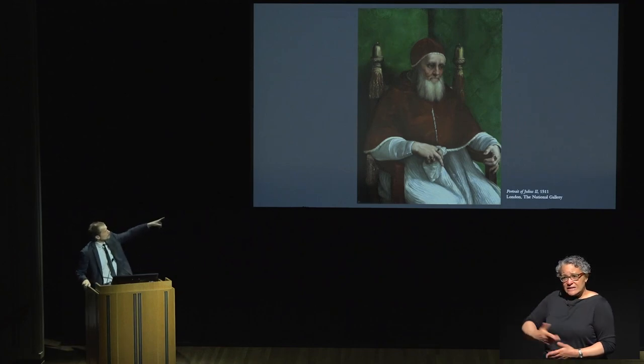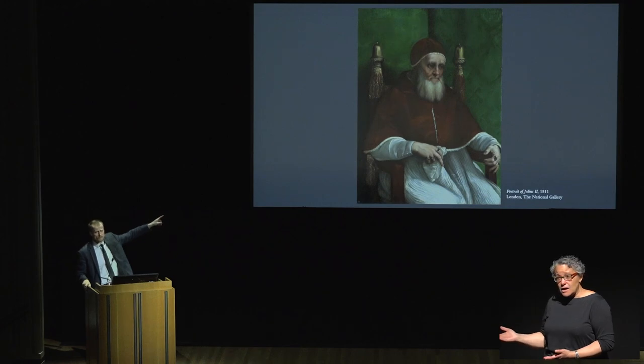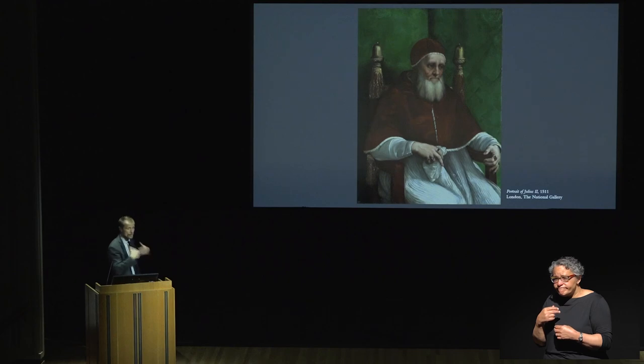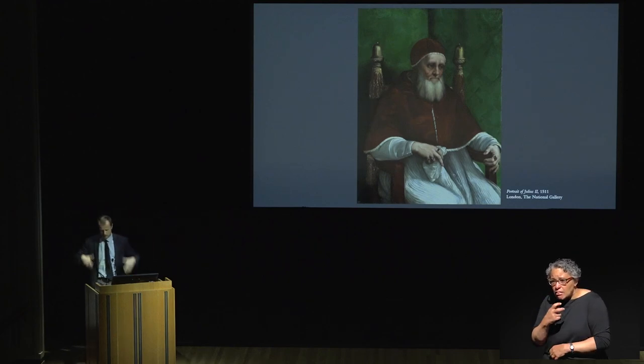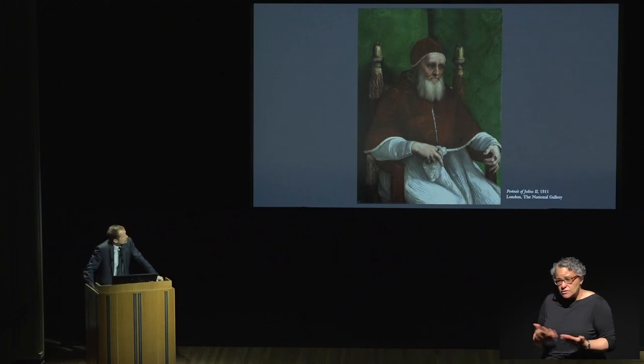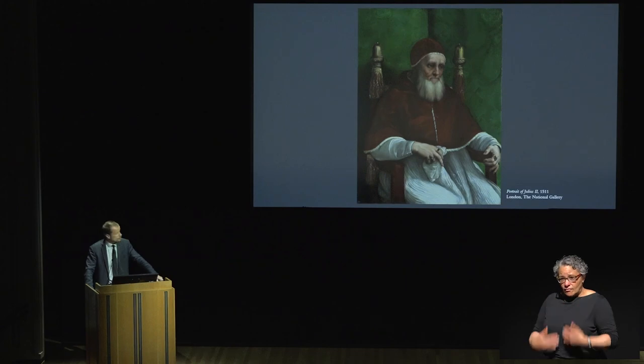And here, he seems humble, frail. Not squeezed into a corner, wearing not his regalia, but his everyday clothing. It's still quite fine, but it's the camauro and the mozzetta, the everyday wear for the Pope.